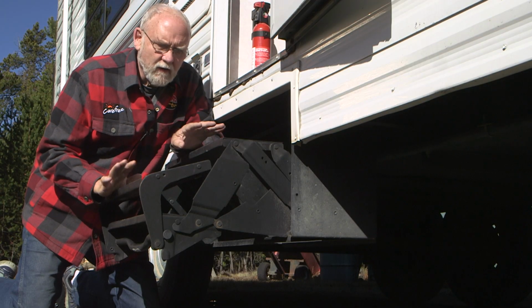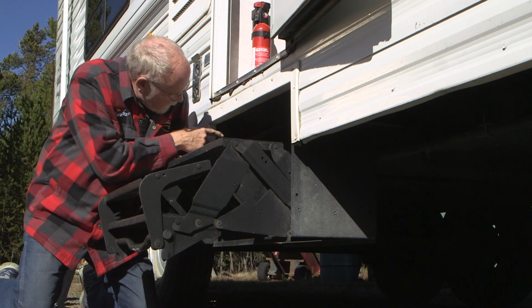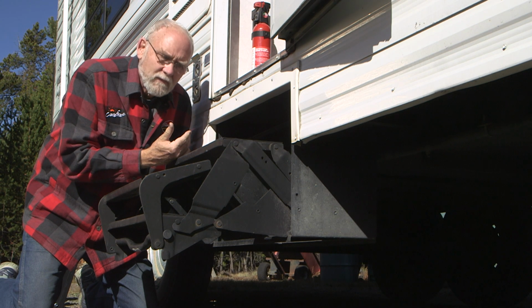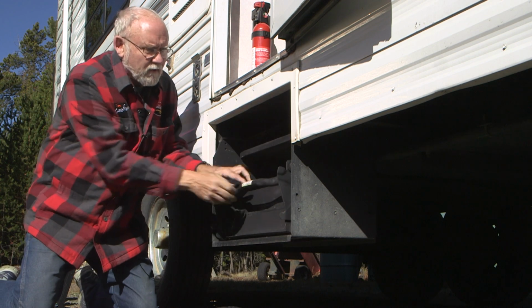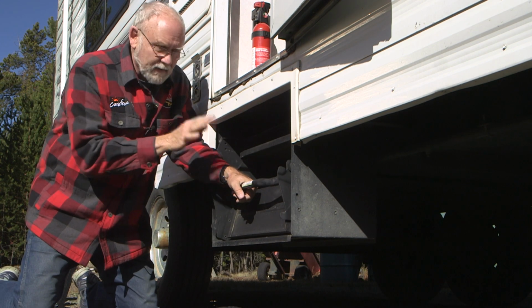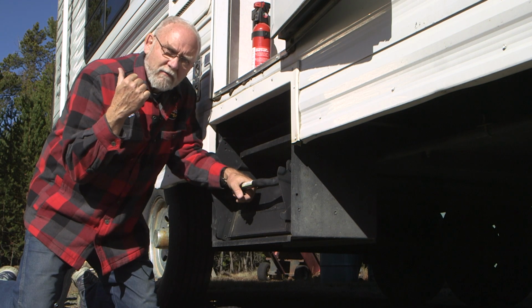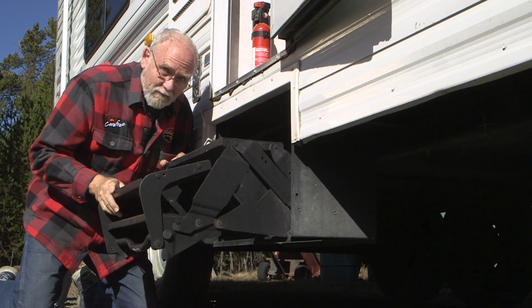Item number 1 is removing the old steps, if you can. In this case, the steps have been welded into place, which makes removing them much more difficult. The owner has decided to leave them here, so we're just going to install the other steps over the top of them. That way, he says, if he sells the trailer later, he takes the good steps with him, and the new owner gets the old steps.